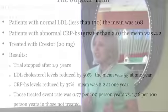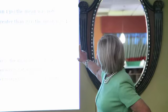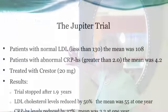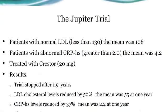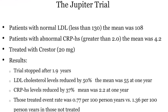So we're actually starting to look at getting the bad guy down to really, really low levels. The data is not out there yet, but we do know that there are some studies that show that when you get that bad cholesterol down to that low, you really can minimize heart attack and stroke. That said, this study was done with people with theoretically normal LDLs, but they had an abnormal CRP-HS, which was greater than 2. The mean CRP-HS in this study was 4.2.